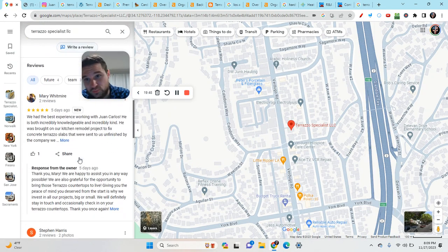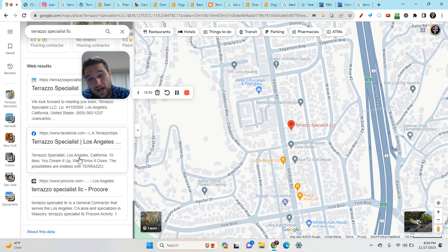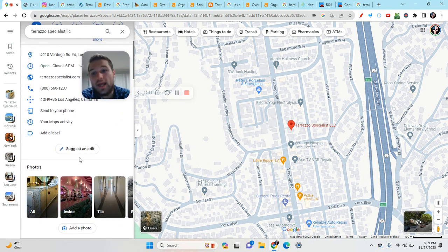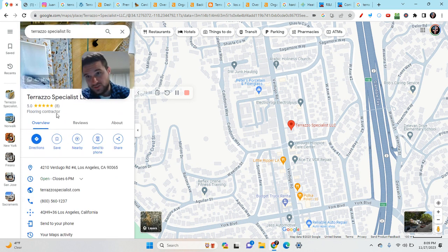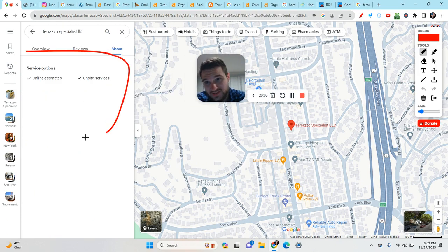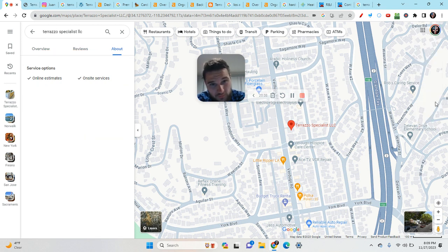On top of that, there's also products. You want to add products inside of your Google business. I understand you're a contractor, not a store, but create products, create services. For services, there's a services section. Add 20, okay? 20 services minimum. Your about us is completely missing. There should be 750 words in your about us. So you don't even have an about us.